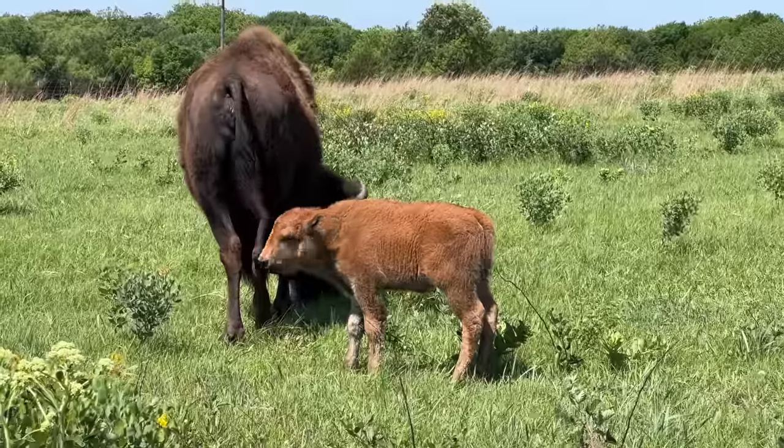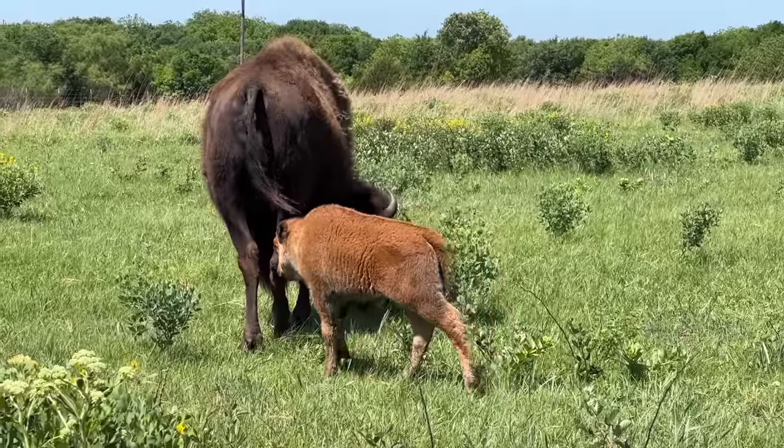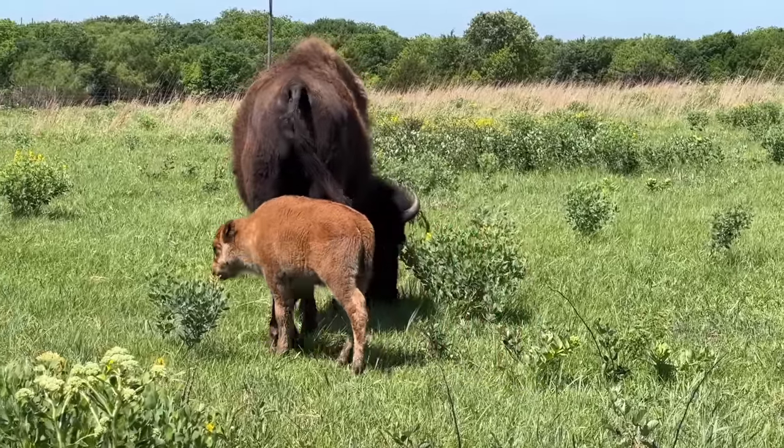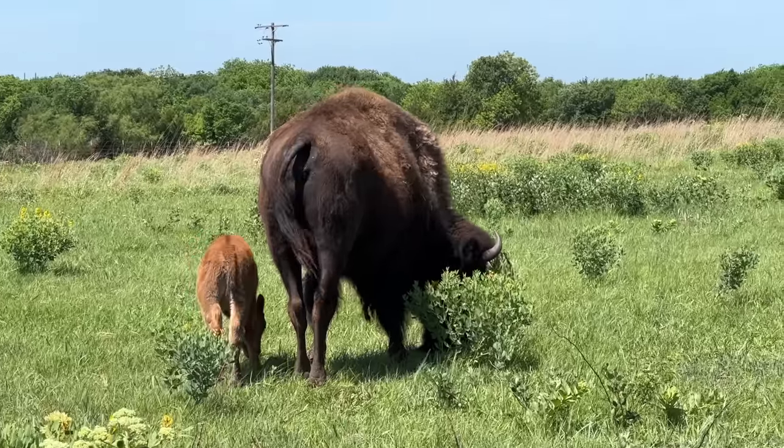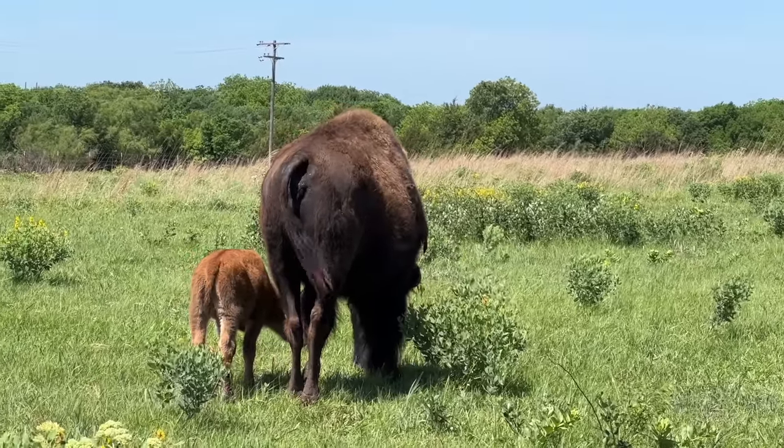So 3 out of the 4 Texas cows should be out of that bull, and that creates a diverse herd, which is what we want. And if you notice, that's kind of what we're doing here with the Dakota Pure calves.